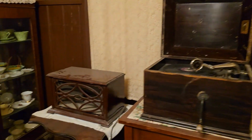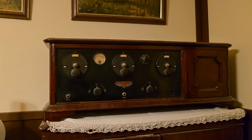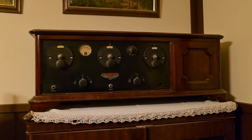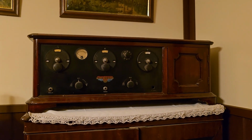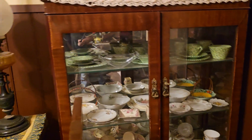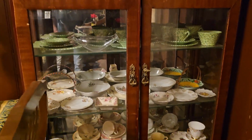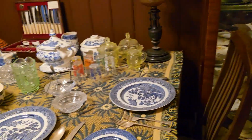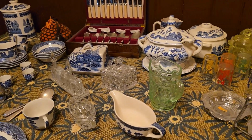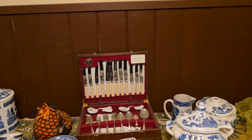There's a gramophone, separate speaker. That's an early radio. That's 1920s or so. Quite an elaborate one. I haven't seen one quite so big. That might be a speaker behind the door, that end. A crystal cabinet, which is more 1930s. Baby feeder, lots of china. Your willow pattern, classic willow pattern china. Depression era glass jug, green glass there. Nice oil lamp. And your cutlery set.